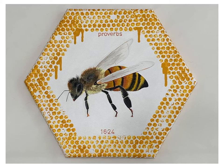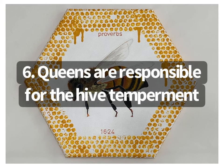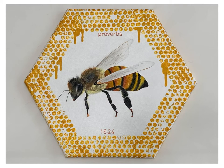Fun fact number six, queen bees are responsible for the overall hive temperament. Like I mentioned earlier, there is no alpha in the hive. No one dictates any jobs or how to do them. That's simply wired into the honeybee's instinct to do what needs to be done in an orderly fashion for the sake of their survival, but the queen just dictates their mood or the behavior of all of her daughters.